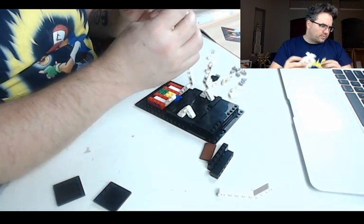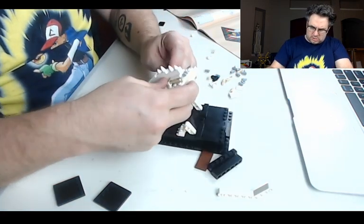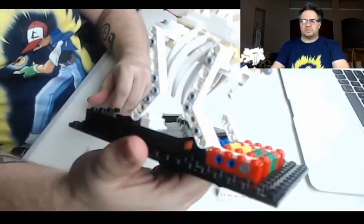There goes a little farther. All right. So now, this goes on here. All right, we've got half Triceratops.